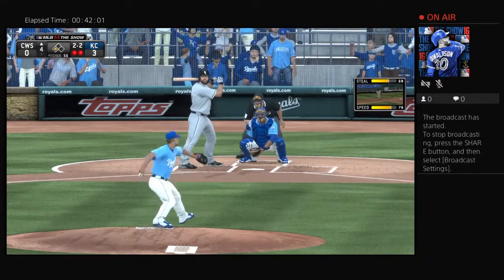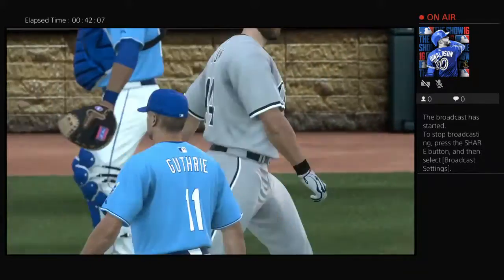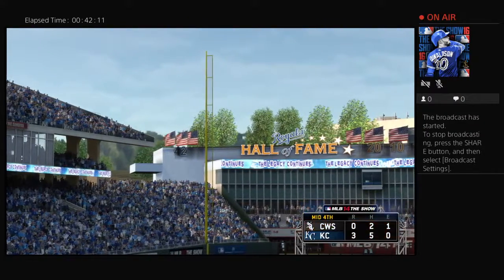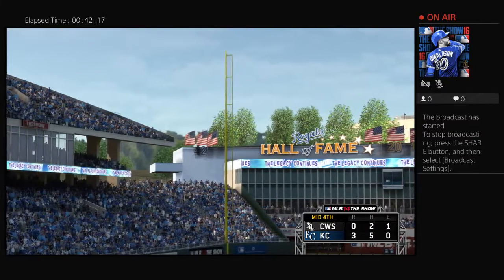Here he comes on 2-2. A liner caught at third by Moustakas. Unlucky that time, and that ball will end the inning. A golden opportunity to get on the board here goes for naught. Back with more fun here on a Friday afternoon after this.